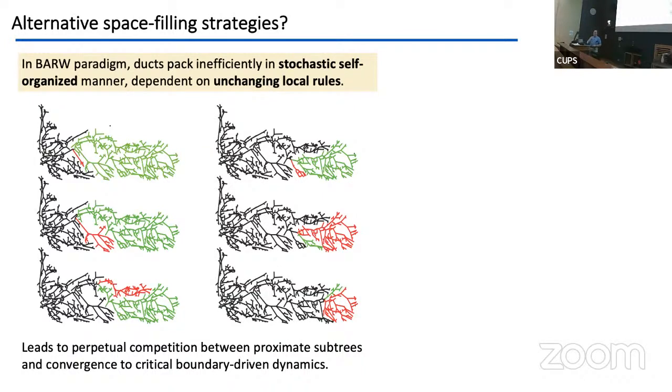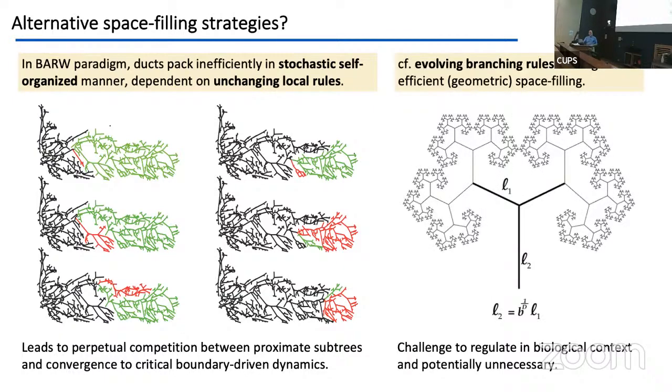But maybe you want situations where you've got a much more efficient space filling. And there are ways to do that, of course. You can generate fractal-like structures, which are perfectly space filling. But biologically, this is very expensive, because you've got to have some rule which is constantly changing over time. And the more moving parts you have, the more things that can go wrong. So does nature exploit those kinds of things?